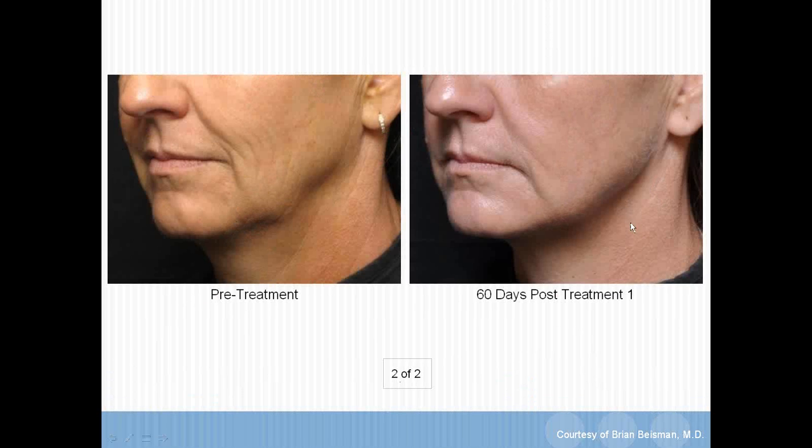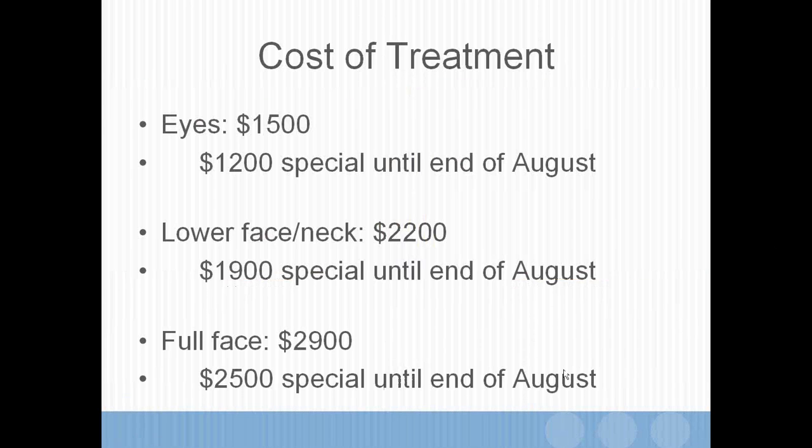So to me, to get this kind of result without any surgery and without any downtime is really remarkable. And of course, individual results will vary, but I think consistently we do see tightening in each patient, which is nice. The cost of the treatment for the eye area is $1,500. There's a special to the end of August, which is $1,200. The lower face and neck is $2,200, and until the end of August, it's $1,900. And for the full face, it's $2,900 with a special until the end of August of $2,500.